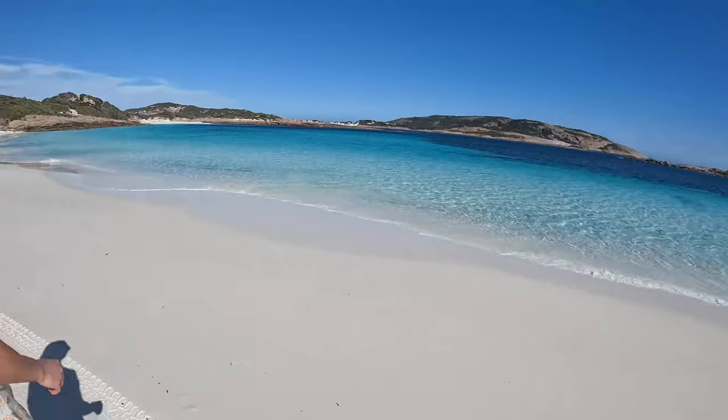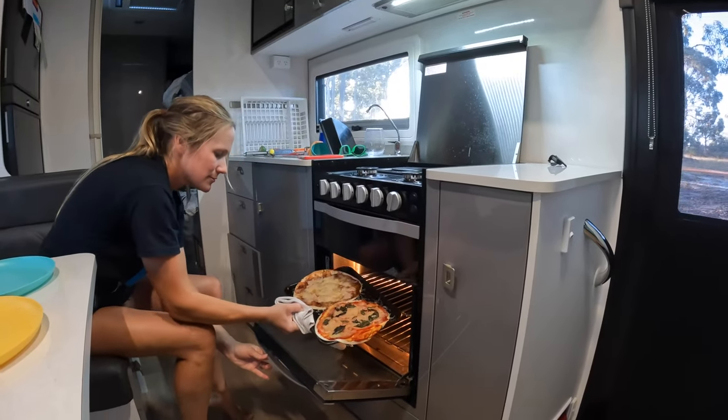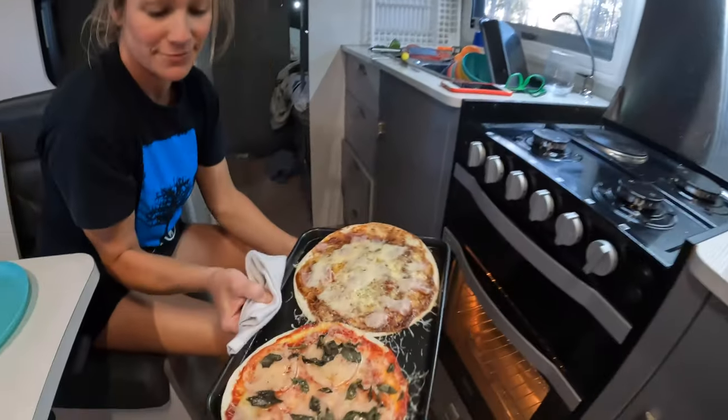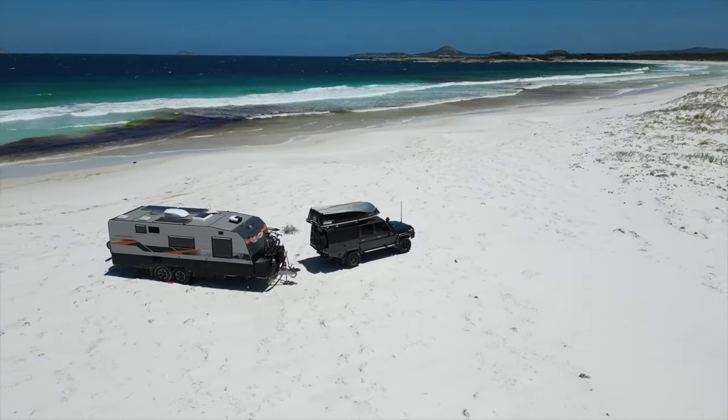Place is magic. Oh, they look good. Not too much, Tony? Yeah, short, sharp, shiny.